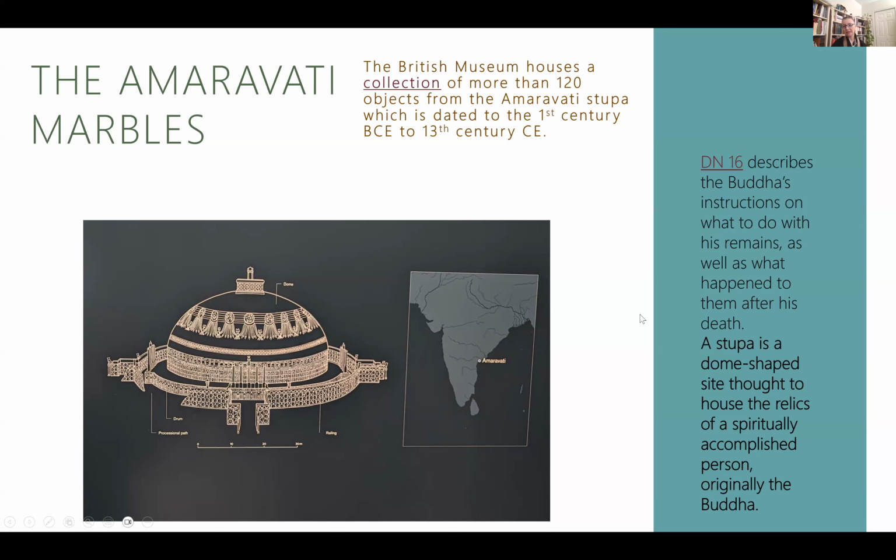And a stupa is a dome-shaped site or a dome-shaped object, if you will, that is usually thought to house the relics of a spiritually accomplished person, originally the Buddha. So in Digha Nikaya 16, or Long Discourse number 16, the Buddha is asked by Venerable Ananda, his attendant, what to do with his remains. And he says at first, don't do anything special, but then Ananda sort of presses him and he says, you should do this. You should make a stupa and make offerings to it.